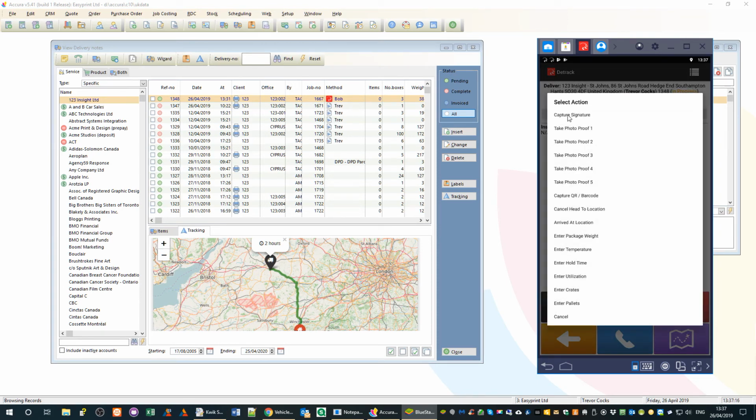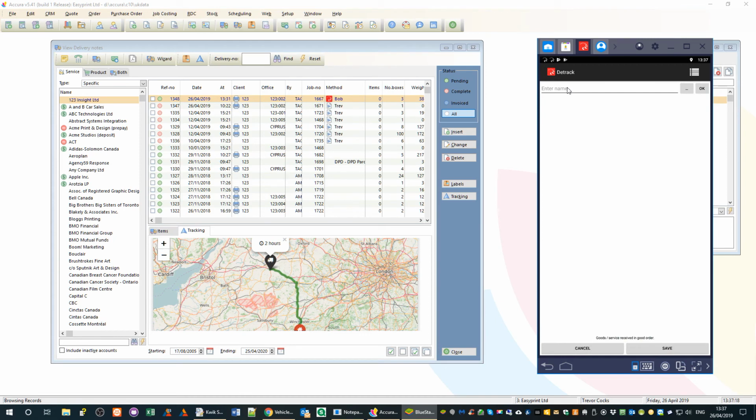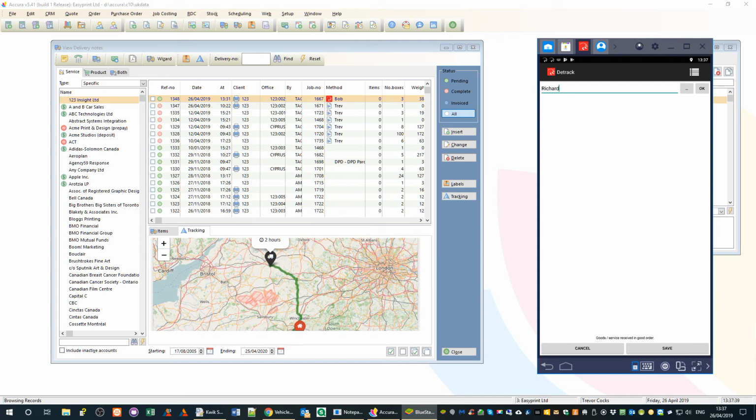and he clicks on capture signature, and first of all the customer puts in their name as the recipient, because as you know, in some companies the warehouse or the stores will sign for something, and the final recipient is upstairs in the office on the 5th floor. So it's not him that actually signs for it. So we're going to say that Richard Stevens signed for it, and Richard is going to do his signature.